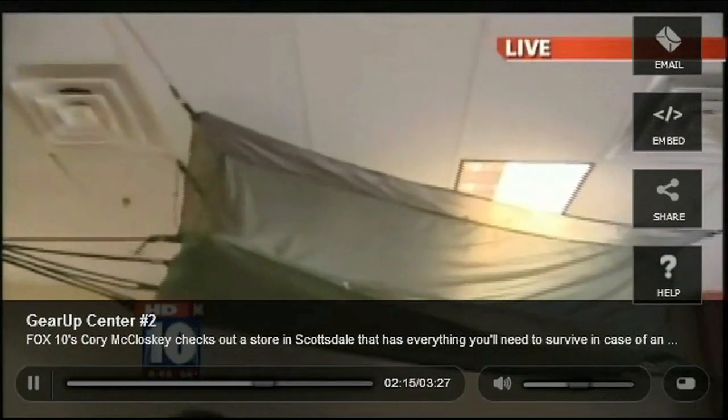I love this, that we just have enough time to describe what we're looking at above our heads. Tell me about this. It's a jungle tent hammock.